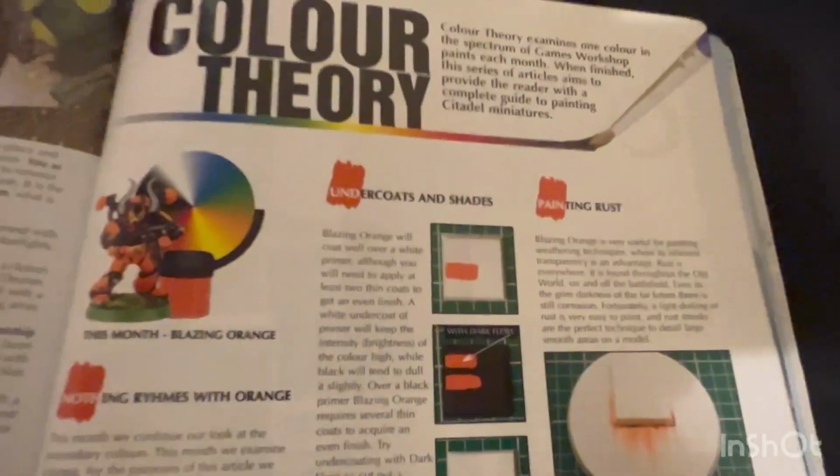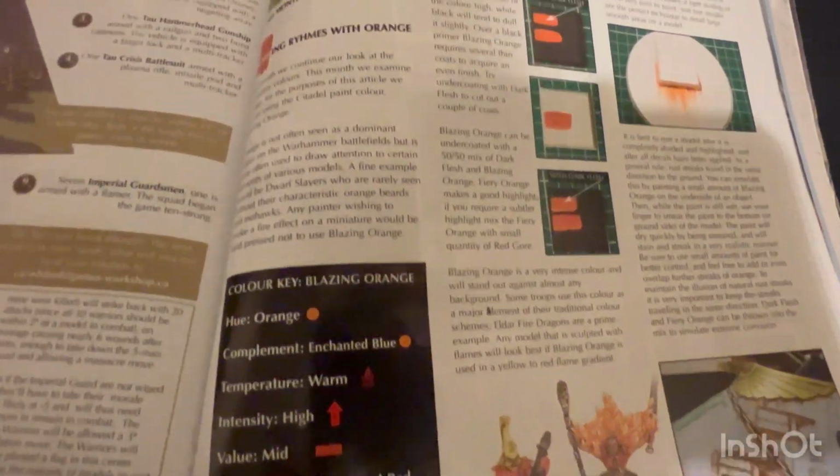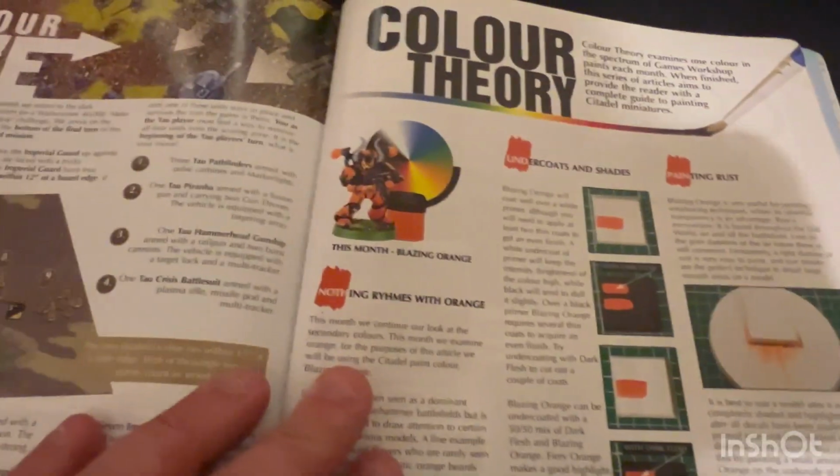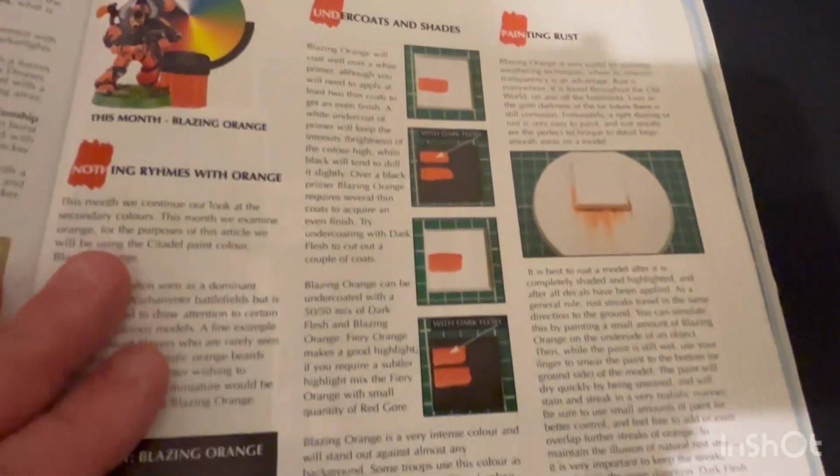And Color Theory, this is a cool one. Basically, this one is actually focusing on orange. The different coloring system you could do with orange, how to work with this particular orange color. Blazing orange is what they chose. And of course, orange on different bases and highlights and stuff like that.